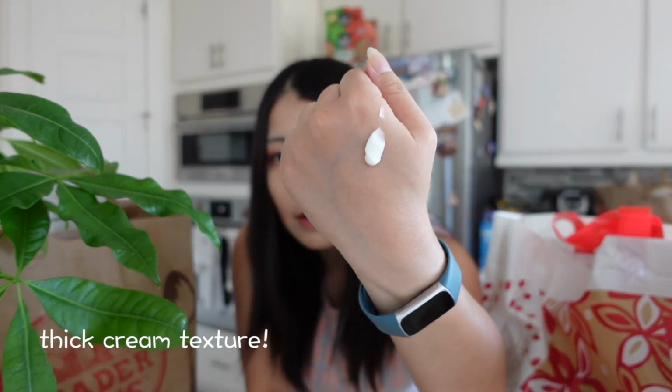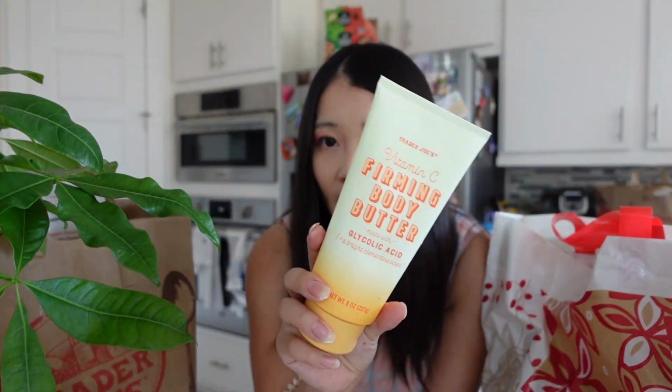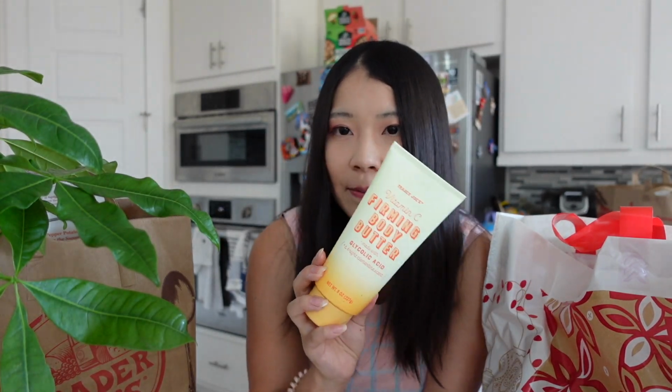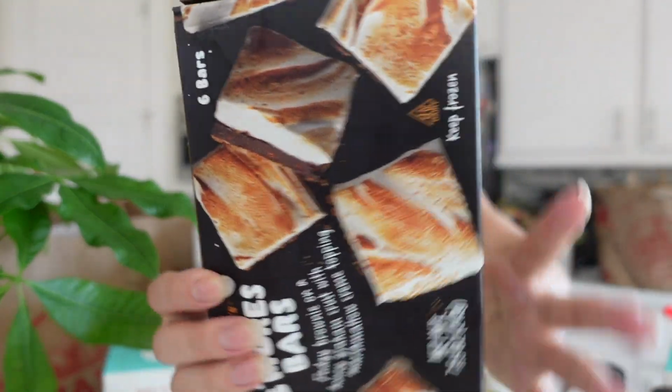So this is the texture. The scent is very strong, but I can see it has an exfoliation effect, but it's not really sensitizing my skin. And I do think it makes my skin very smooth. I don't know if it's going to have a firming effect, but it makes my skin very smooth, which I like. Mild exfoliant, so I think it will be okay. So really good for my summer body. I'm super excited to try this.